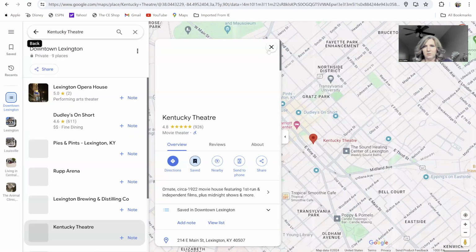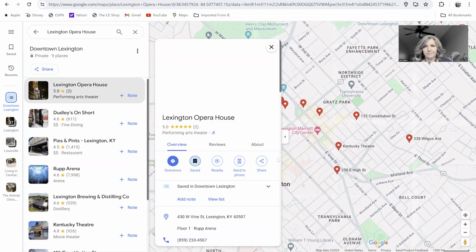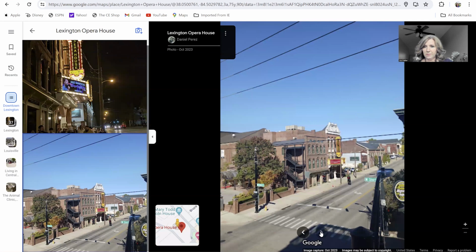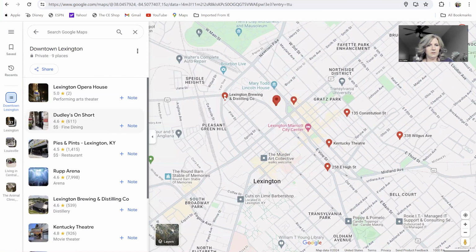Okay, the next thing I wanted to show you, let's see if I can find it, the Lexington Opera House. All types of shows here, live. You'd have to get online to see what exactly their show schedule is, but you can kind of see where it is here in the downtown area. Just beautiful buildings are all around it. So if you're into plays and theater, that would be the place for you.